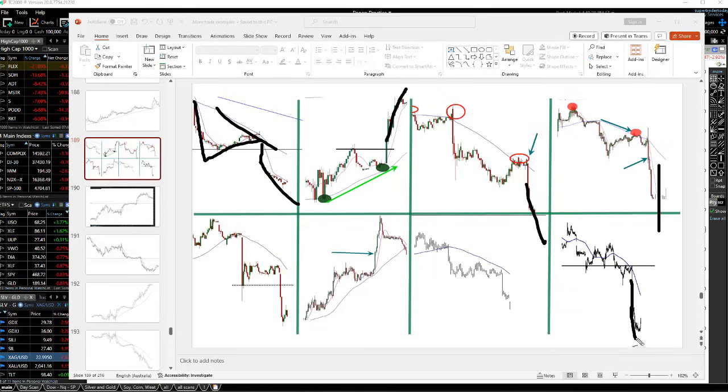Look at this here. Look at that beautiful move down there. You get a nice move, right? So I'm after that potentially nice move from there. So that's my entry when I'm looking for that.